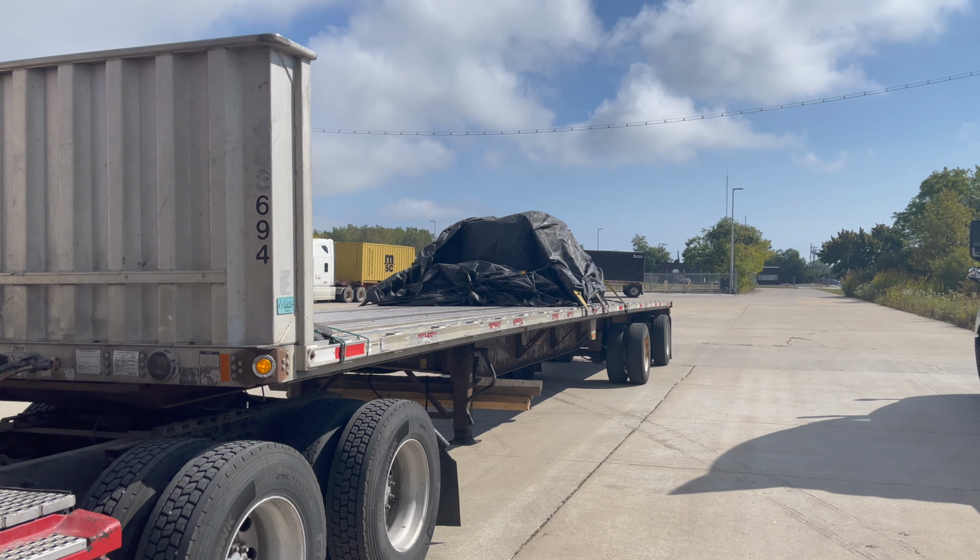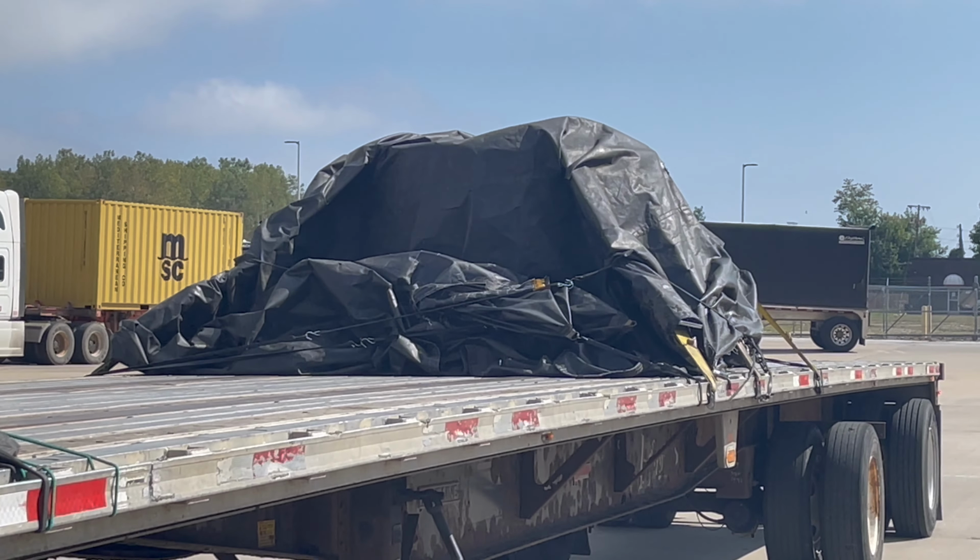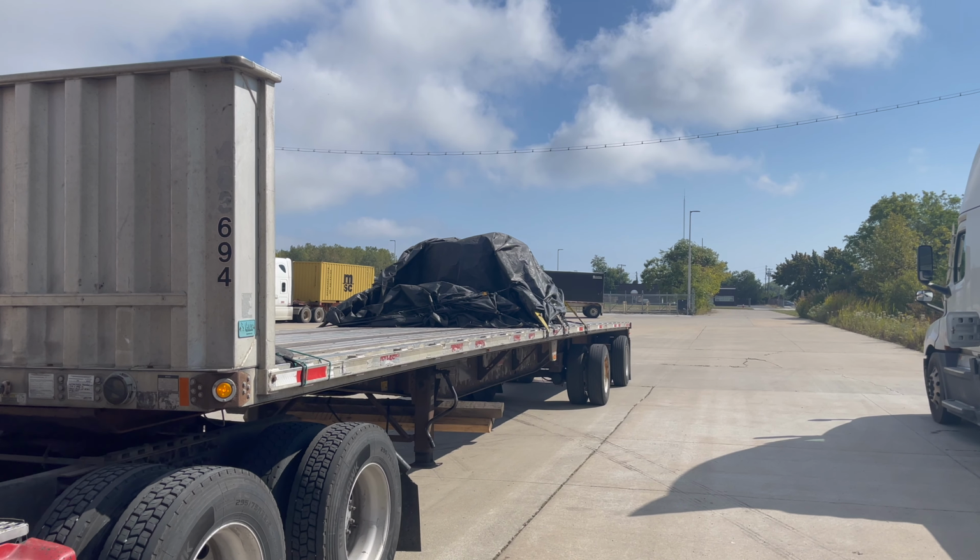Gotta love that tarp job. Heck yeah. America, fuck yeah.